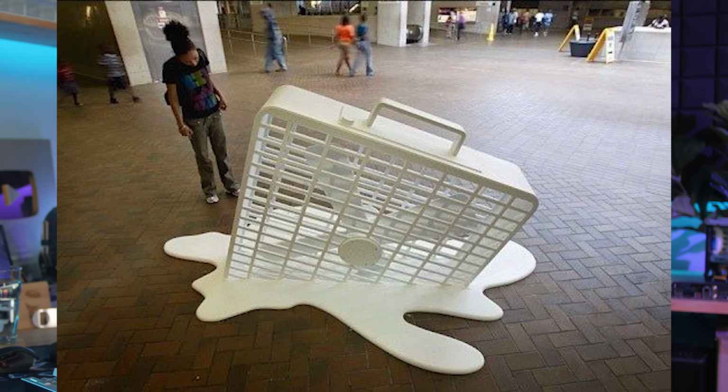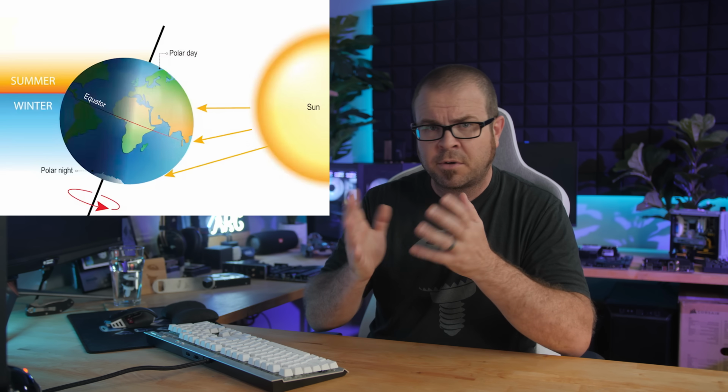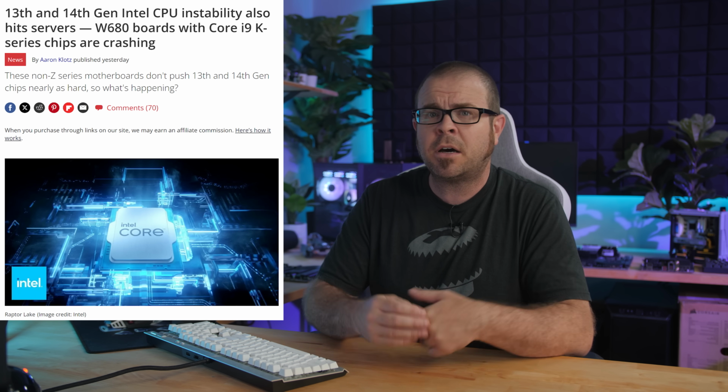As July blazes on with record heat waves scorching many parts of the globe currently angled towards the sun, the temperature has also been turned up to an uncomfortable degree on Intel, whose attempts to douse the flames of scandal surrounding 13th and 14th gen CPU stability have gone up in smoke. Not the good kind either.